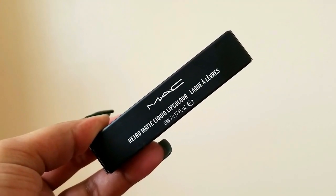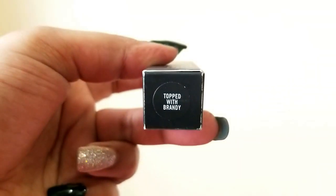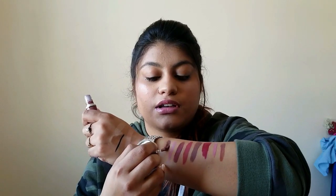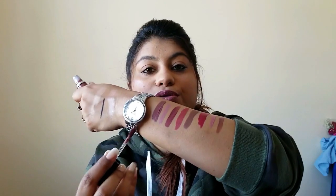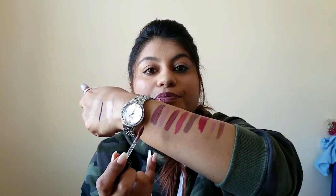And last but not the least, I got a matte lipstick. It's a Matte Retro Matte Liquid Lip Color in the shade Topped with Brandy. So this is how it looks like. I love this. I'm gonna swatch it right here, like the first. Look at how beautiful that looks. This is how it looks like, and it's so beautiful and nice, and it sets to a completely matte lip color, and I just love it.